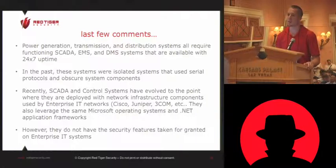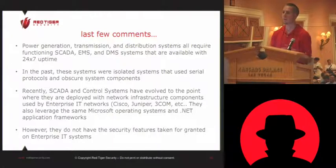When you go to work every day, you know that you're going to have to change your password every 30 days. You know that you're going to have antivirus on your machine. You know that there's probably going to be IDS, there's probably going to be logs monitoring what you do. You have acceptable use policies you sign on what you can and cannot do on your machine. There's a whole host of security controls that we all take for granted on the machines that you use for your email and your work.